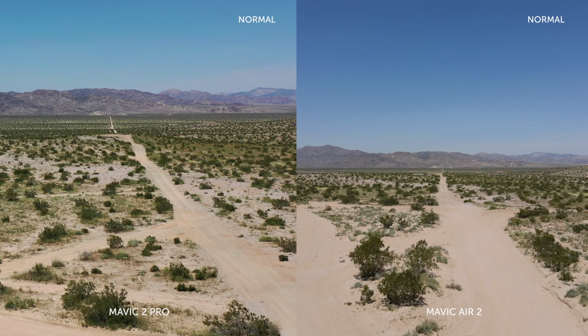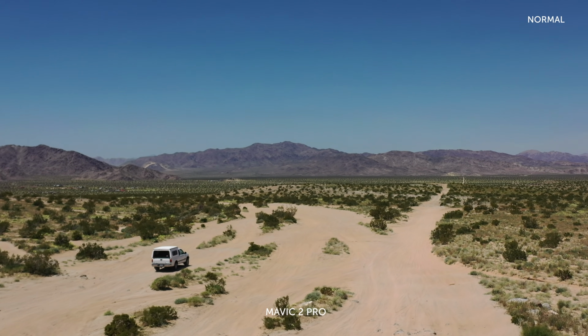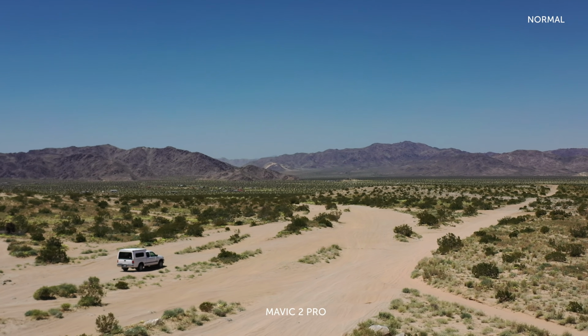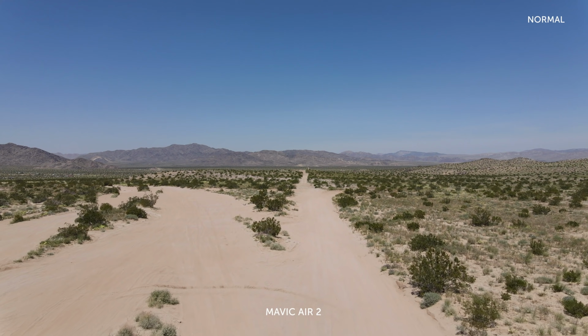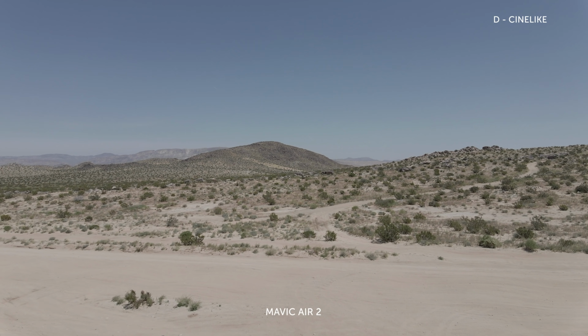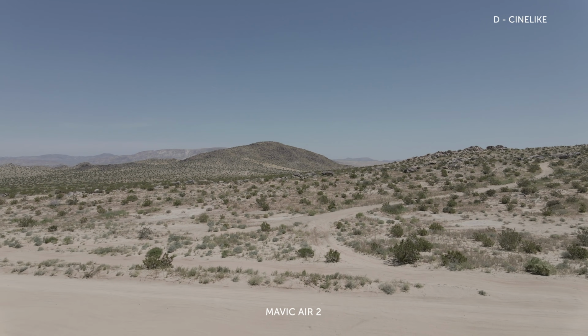I would never shoot the normal color profile on the 2 Pro just because it was way too saturated and contrasty for my taste. The Air 2 normal looks a ton better, but you only get those two options with the Air 2, where on the Mavic 2 Pro you get D-Log and other profiles so you can get the exact colors that you want.